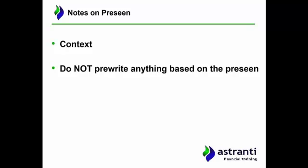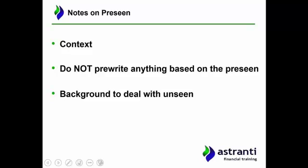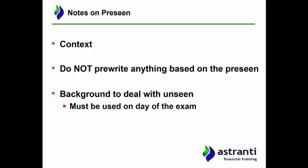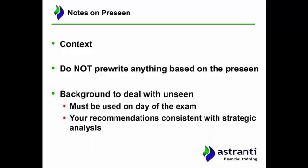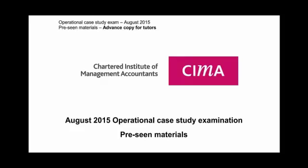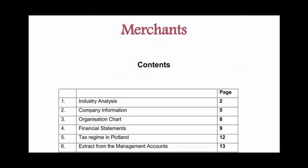Now, in terms of your overall exam preparation, your exam will be testing you on the background that you will be given in the unseen exam. But what we can do between now and then is we immerse ourselves in the pre-seen material, and that helps when it comes to looking at the unseen material on the day. I will be giving you recommendations, and your recommendations that you give on the day need to be consistent. Here is the cover for the pre-seen material. I'm going to assume that you haven't read it before, but let me give you an overall outline.